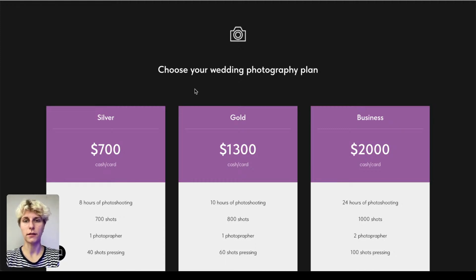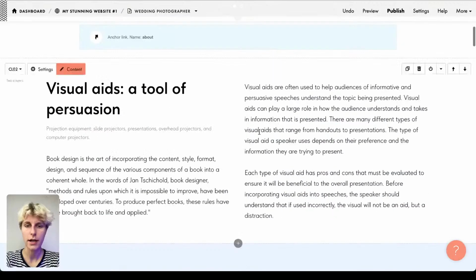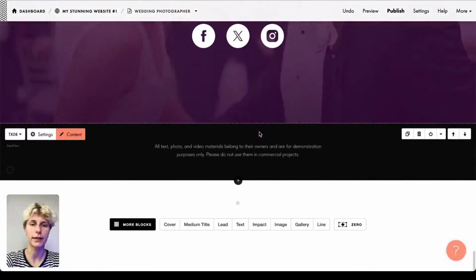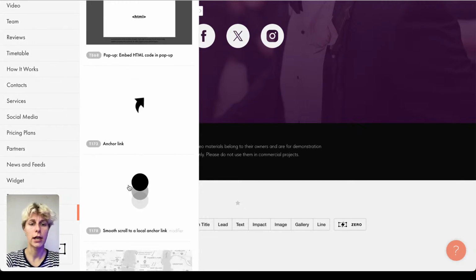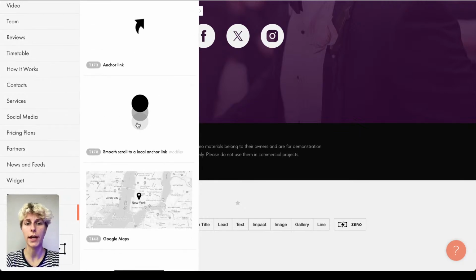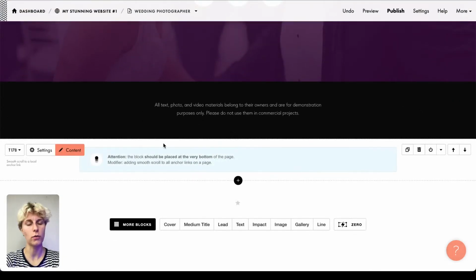But that was a bit rough because we didn't have this feeling of the page being scrolled. And in order to make it smoother, there is a special block also in the library, in the other category, which is called smooth scroll to a local anchor link. And you just add it there and it will do all the job.